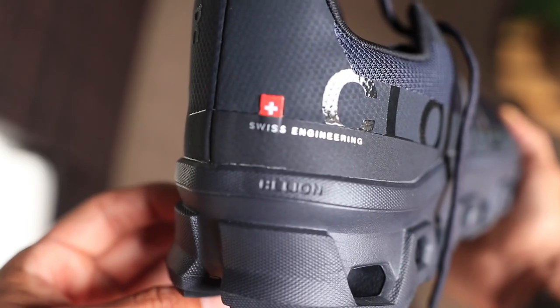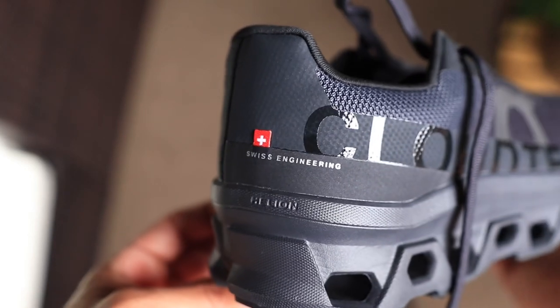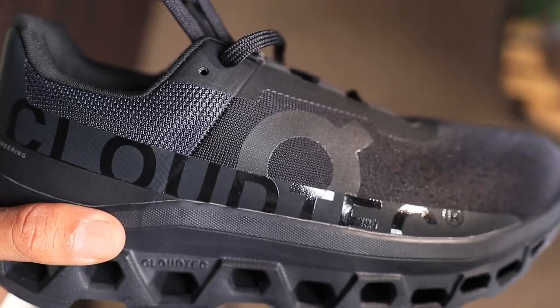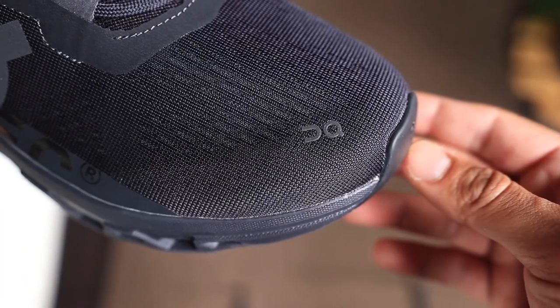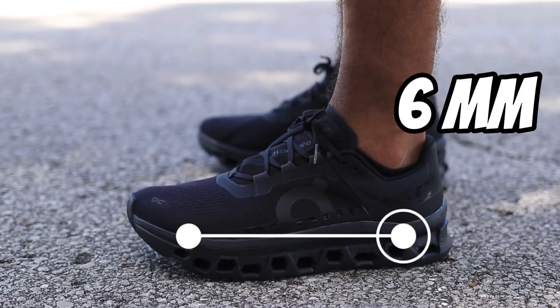On Running is a Swiss brand, so you gotta love that Swiss engineering on the back. They gotta let people know. I like that, some pride. You also see that CloudTec glossy on the side of the shoe. I think it pops really nice. And a small On branding on the toe box of the shoe. The shoe weighs 275 grams and has a 6 mm heel to toe drop.